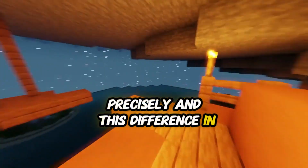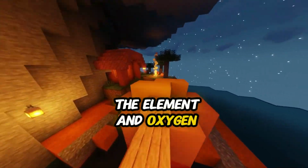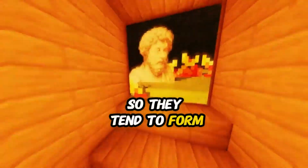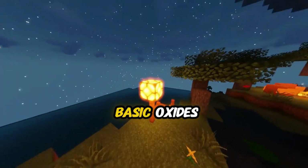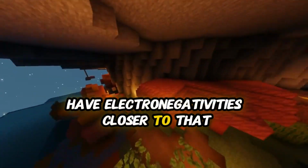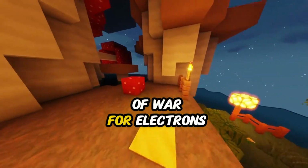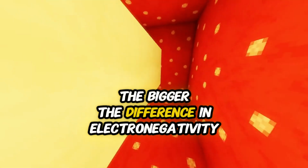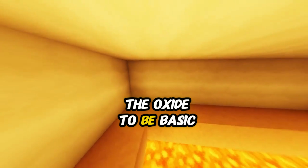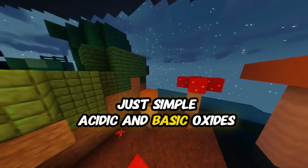Precisely. And this difference in behavior is directly linked to the electronegativity difference between the element and oxygen. Metallic elements have lower electronegativities than oxygen, so they tend to form ionic bonds with oxygen, resulting in basic oxides. Non-metallic elements, on the other hand, have electronegativities closer to that of oxygen, leading to covalent bonds and acidic oxides. So it's like the tug-of-war for electrons again. The bigger the difference in electronegativity, the more likely the bond is to be ionic and the oxide to be basic.